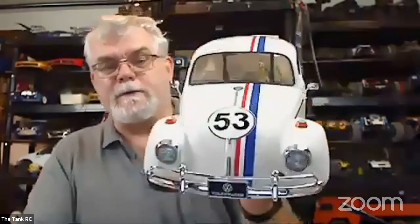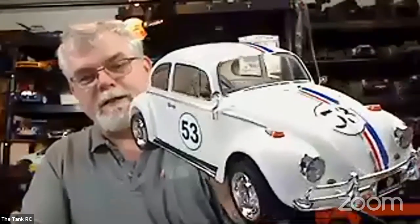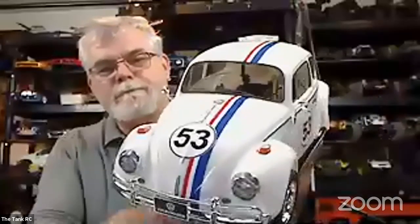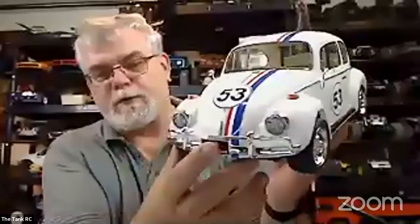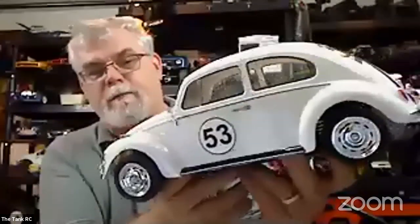Hold on. Spotlight video. Here we go. So, yeah, it does look very good. And you get more details with the bug as well. Oh, yeah, like the chrome bumper, the way it is and all that. I still have to put the Herbie plate on. I do have the Herbie plate, the right number.